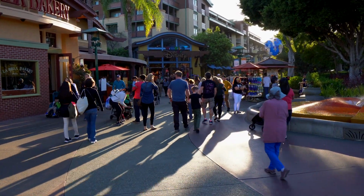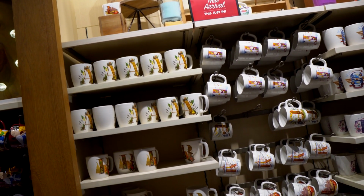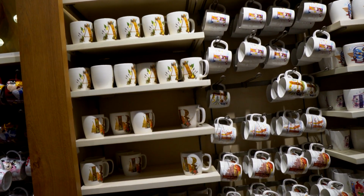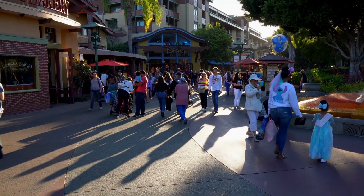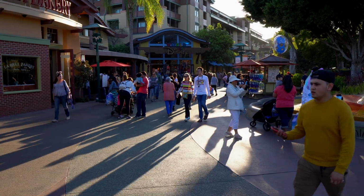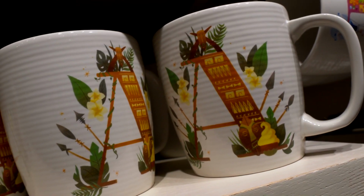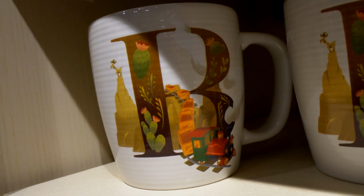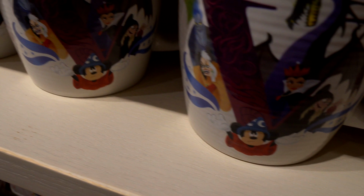Let's go into World of Disney also, because we found what Disney really knows what they're doing. There's an ABC's mugs, another series of coffee mugs in Downtown Disney at the World of Disney. Each letter of the alphabet represented on a coffee mug. A, I think, is for Aloha. B is for Big Thunder. That one's pretty clear.